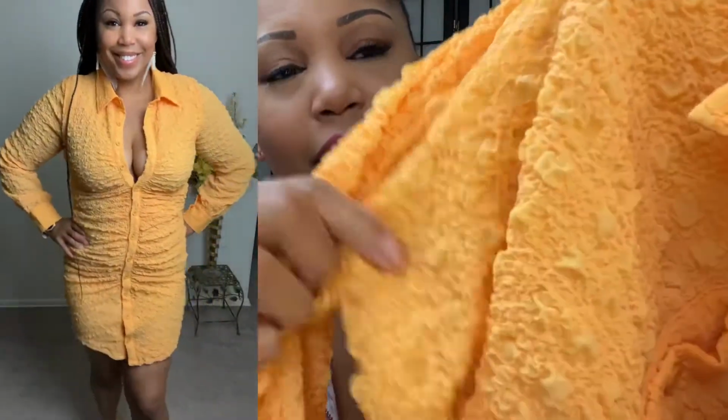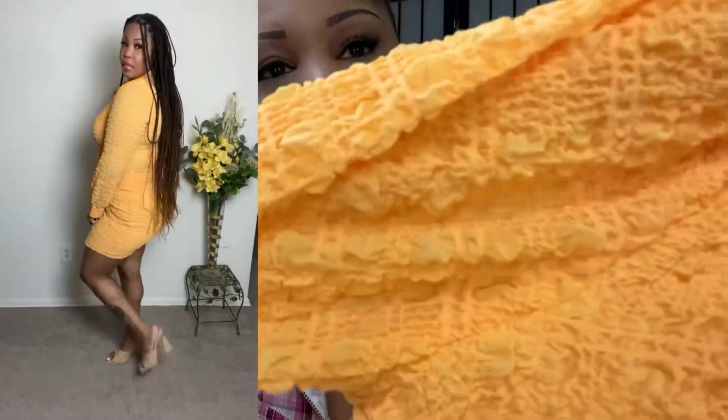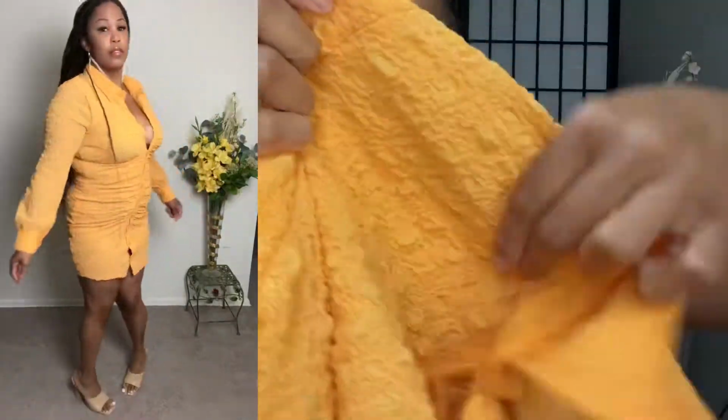The material is so different, though. It's like a mesh material, but it doesn't feel like mesh. It's still a nice, comfortable feel to it. And this is how it looks close up to the camera, so you guys can really see how the material is. But I like it does button all the way down.